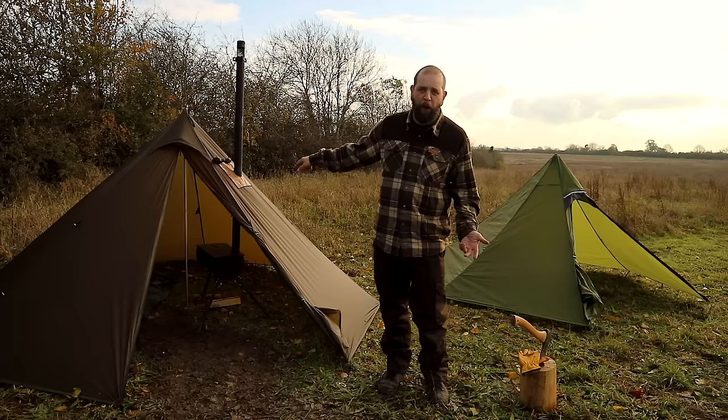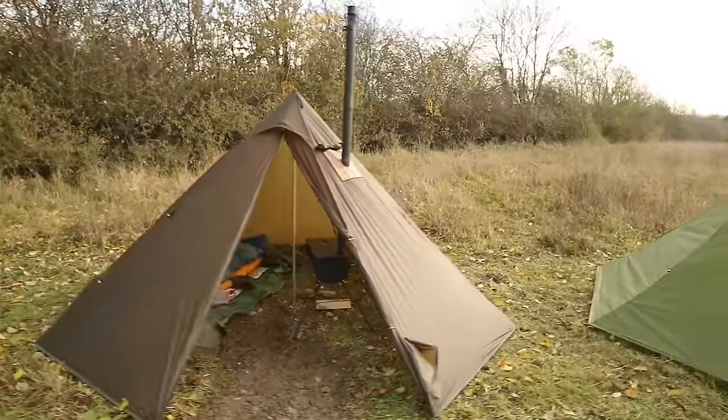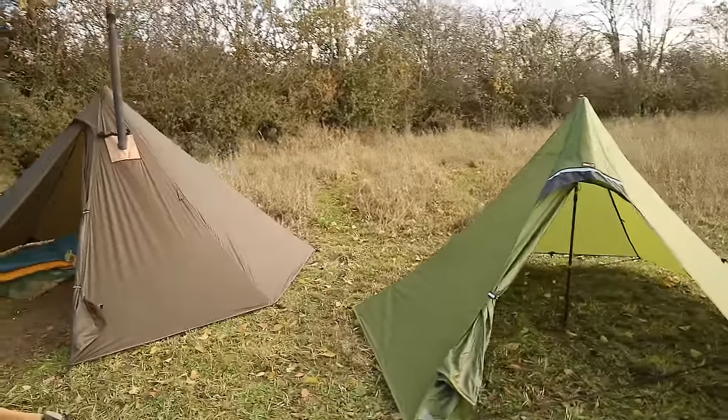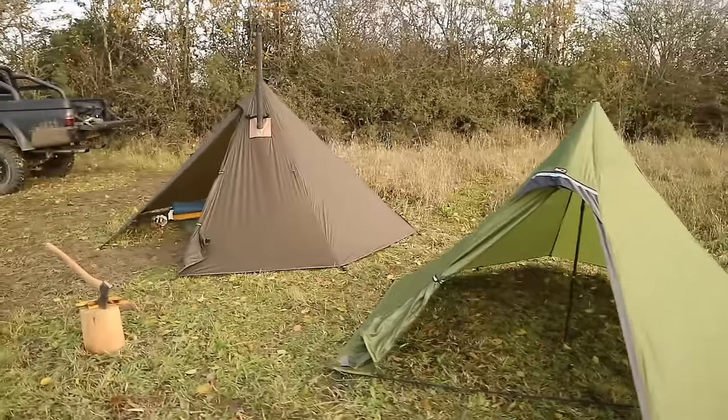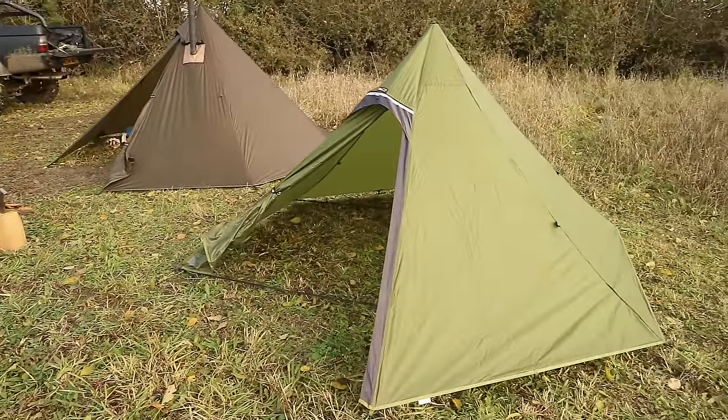But it does come with its own pole and it is alloy, I think, so it's nice and light. But yeah, I just wanted to show them next to each other. And I also, as soon as this stove's cooled down from cooking my breakfast nearly 2 hours ago, I want to try the inner from this in here.